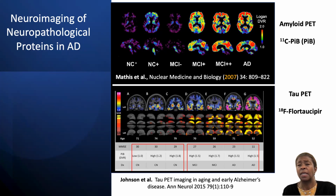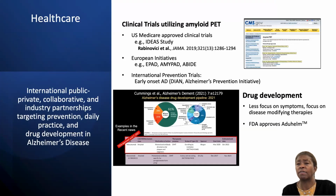On the bottom are tau PET images that are consistent with neuropathological Braak staging across the AD spectrum, with early levels of tau detected in the inferior temporal lobe on the left and eventual spread to isocortex in advanced disease. The role of amyloid and tau PET in clinical trials continues to evolve in terms of eligibility criteria and endpoints.